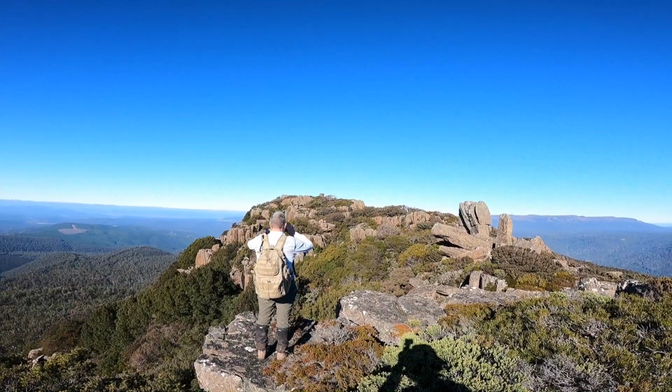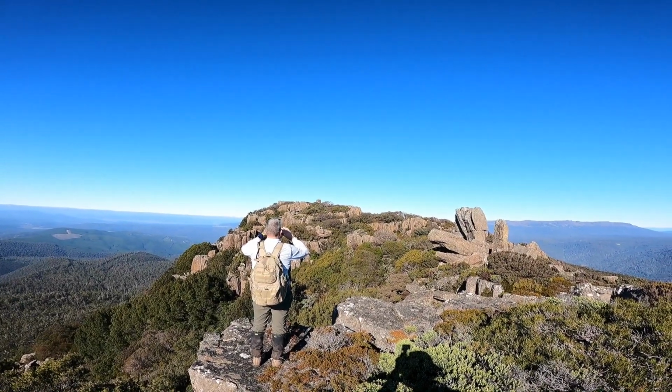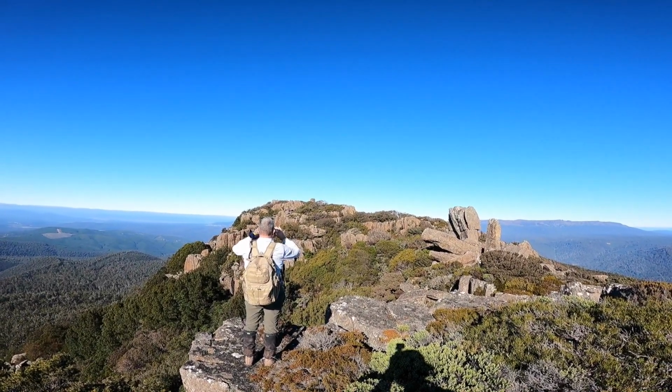Looks like that's a summit beehive cairn just up there ahead of us, so very nearly at the summit.